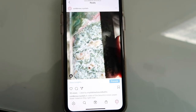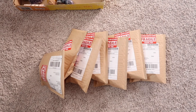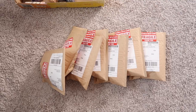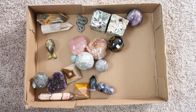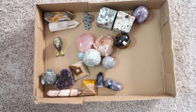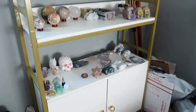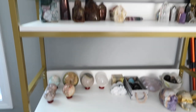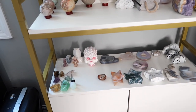So I got everything listed there, and then all the orders are packed and ready to go out, so that's what the post office will be bringing. These are all the crystals that need to be put on the crystal shelf, so that's how I bring them from downstairs to upstairs, and then they will be loaded up. They will be put away over here, but I'm going to save that for another day because I'm exhausted.